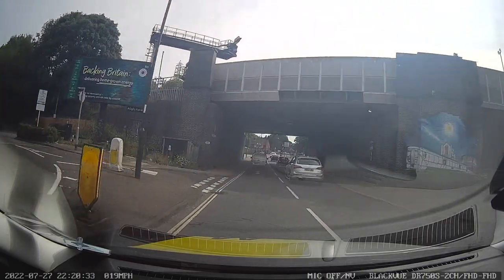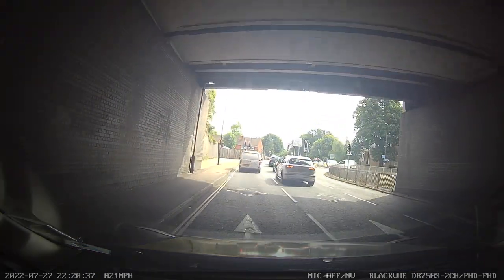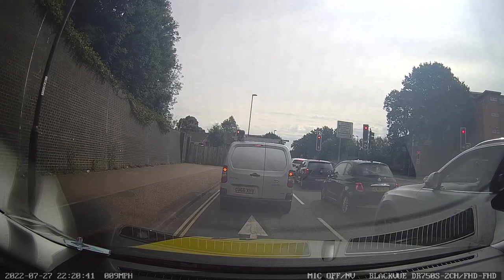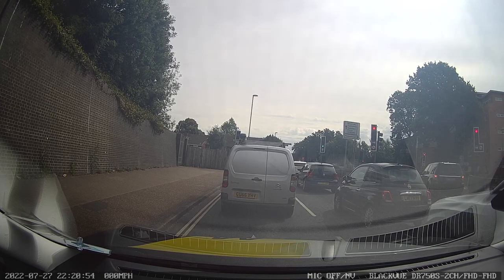Now, unfortunately, I haven't got complete footage of this serious fault, as the camera cut out and glitched, but we can still see most of the event, and it's still a very useful video, so I thought I'd still show it. The candidate has been asked to turn left at the second set of traffic lights. The first set is the one we're currently at that's just changed to green. So they're doing well so far.